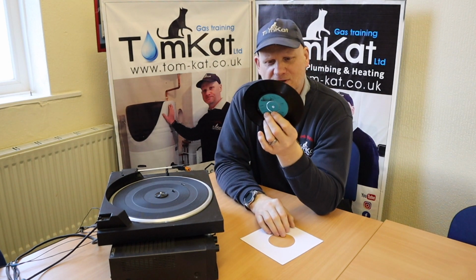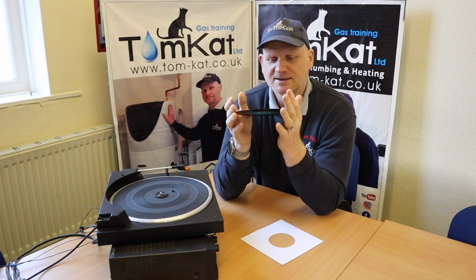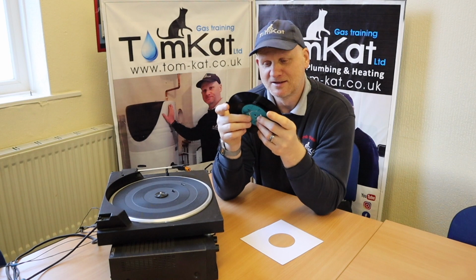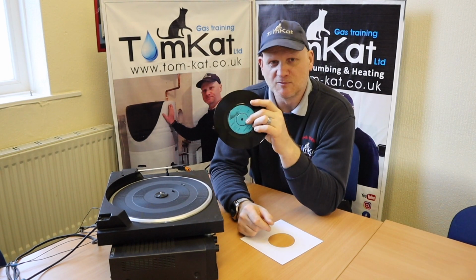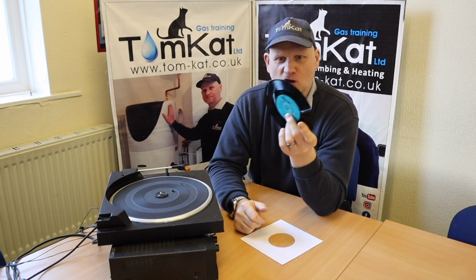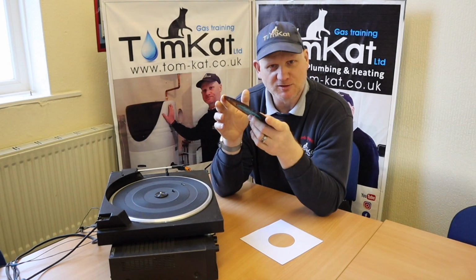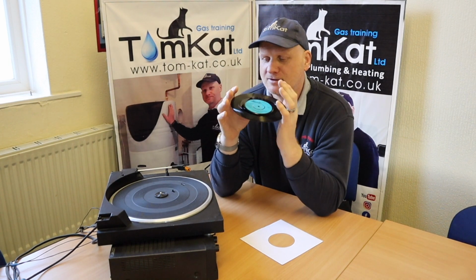Well, that's exactly what it is. This is a piece of polyvinyl chloride. So that's where the vinyl comes from, and I can't believe that I'm actually saying what this is, because there are some people who've been born in the last 30 years who've got no clue whatsoever what this is. My stepson's 13 and he didn't know what a record was until I turned up.